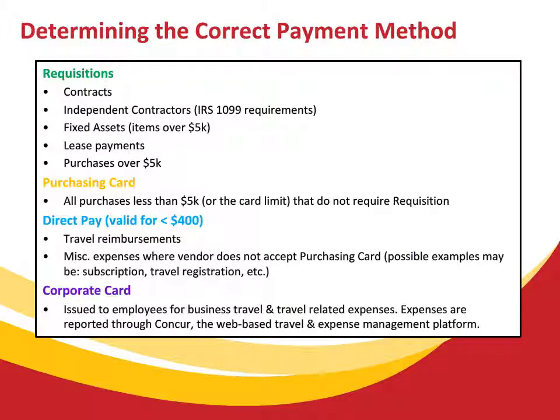The P-card is intended for all purchases less than $5,000 or any purchases that do not require a requisition but are still within your P-card transaction limit.